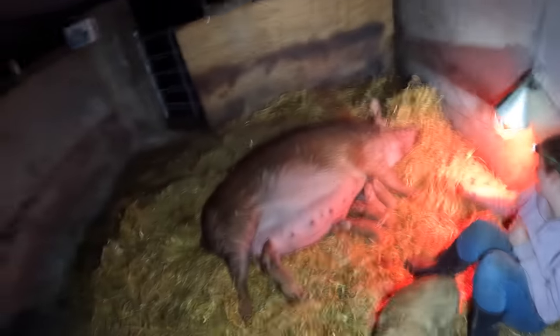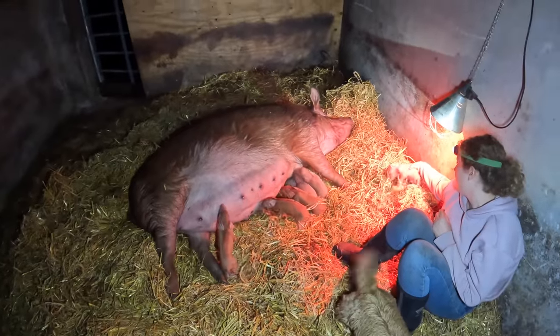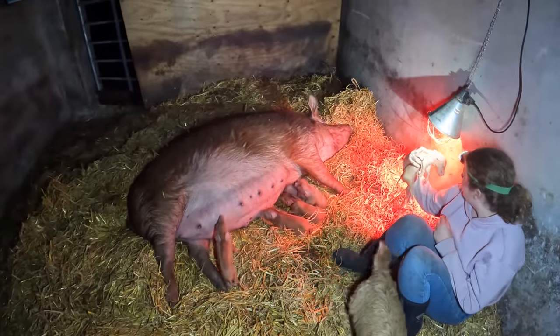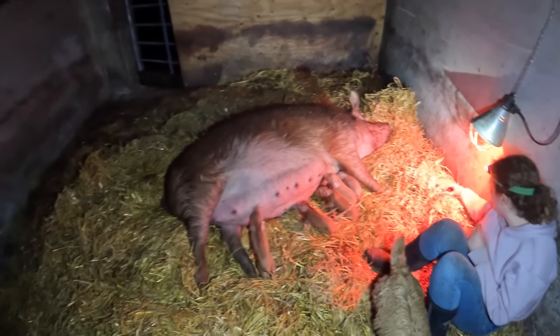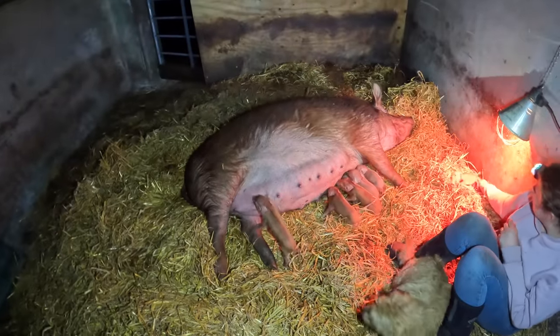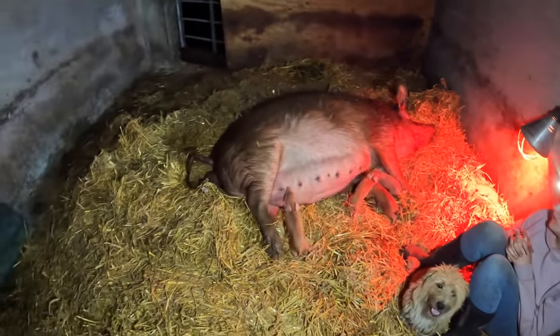I thought it was just stunned at first, but there's nothing obviously wrong with him. She must have just, whatever she's done, she crushed him or something. Something internally. Poor pig. Unfortunately, that is how the pigs go. She's not finished anyways, is she? No. Oh, here's another one.